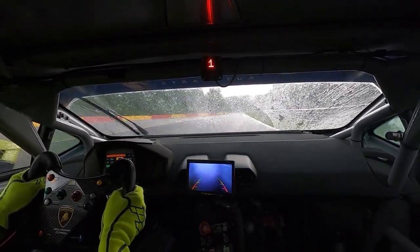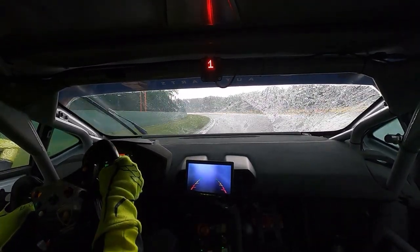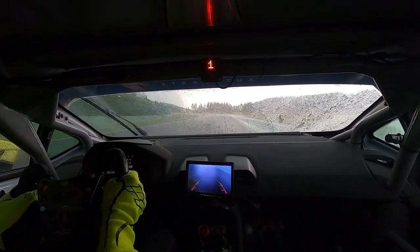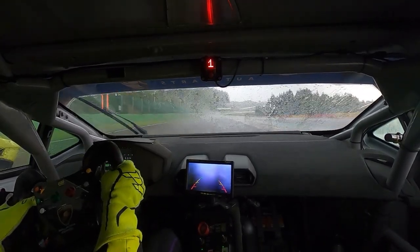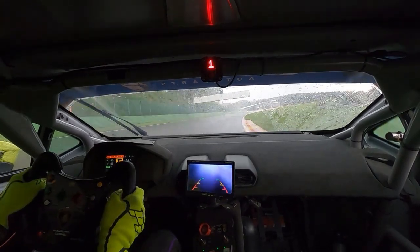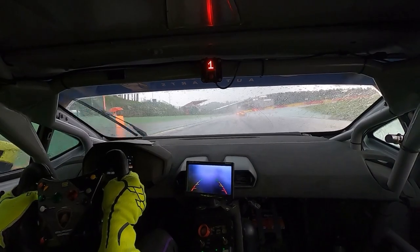Here the rain was falling down really, really hard, and it became pretty much undrivable. I also stayed off throttle for quite a bit, as I didn't want to take the risk to stay flat out and maybe start aquaplaning and maybe go off track, because at those speeds there's very little you can do if something goes wrong. Here I'm turning on the rain light, as I was told on the radio that it wasn't.